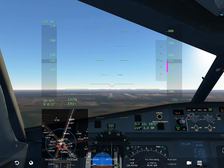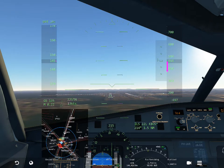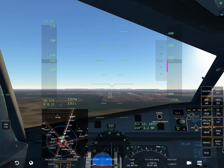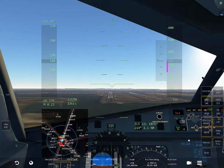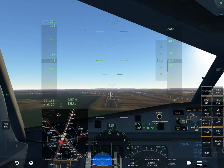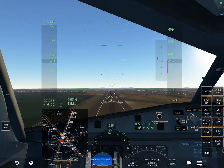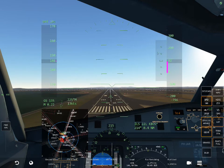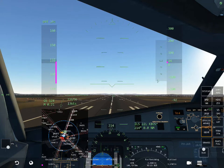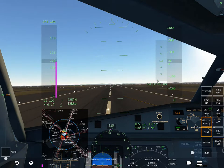Small corrections. Kick a little rudder, get that back over. Right. This time I'm going to aim a little low and try to hit the brakes. 300. There we go. Don't want to go high. Keeping that flight path vector. Watch that flight path vector. 100. All right. 50, 40, 30, 20, 10. Off kilter there a little bit.